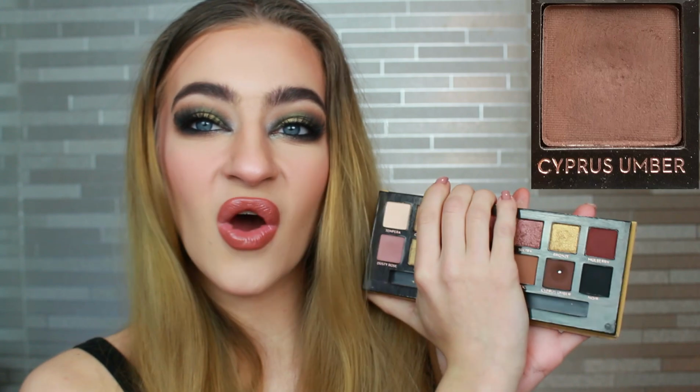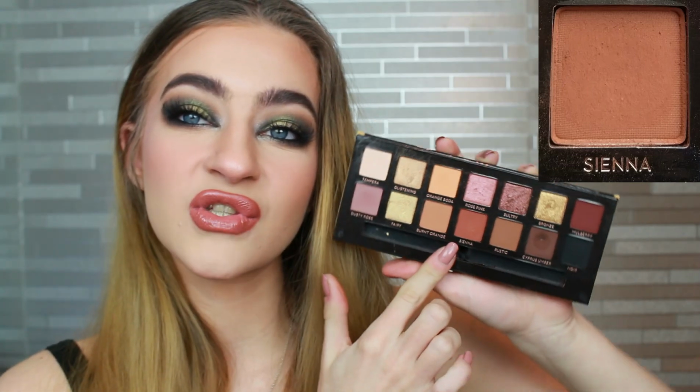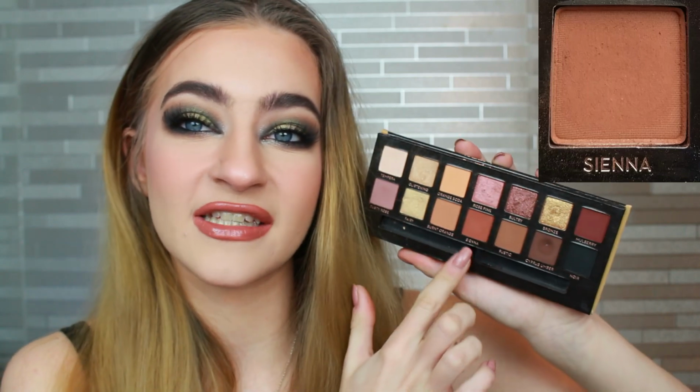I'm glad that this palette as a whole is getting some use because I have dipped into all of the palette. But yeah, now I'm going to show you the second shade that I rolled in, and that is the shade Sienna, as you can see here. There's not even a dip in it, which is really strange. I used this one 6 times, so only twice less than Cypress Umber, but I do use a fluffier brush with this shade. So yeah, it's got a few brush marks, but this is going to take quite a while, I think, to hit pan on.